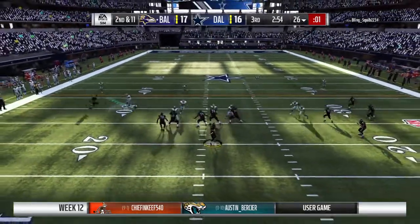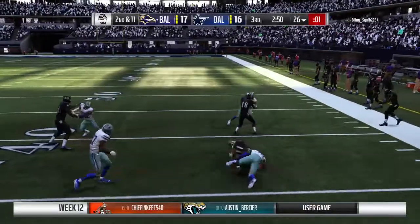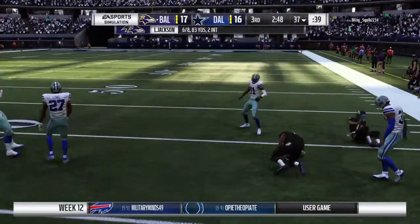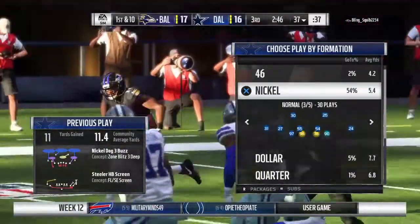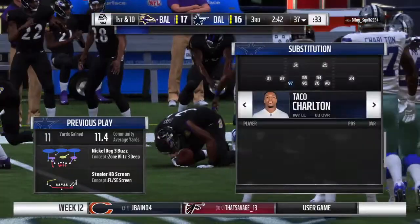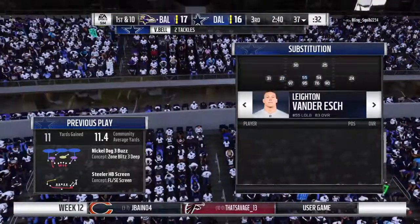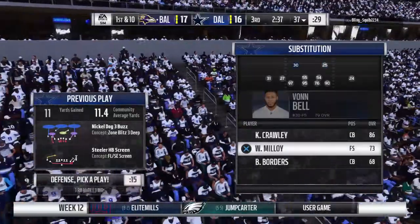They snap it at 1. Now it's Jackson. He's going to flip that out to the flat. It's complete. And they're able to get this one across the 35. It's a pickup of 11 and a Baltimore 1st down. I know most of the time when the ball's in the air, you're thinking wide receiver, tight end, but running backs, they can be a big part of any passing offense nowadays.